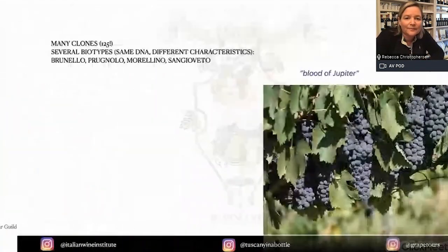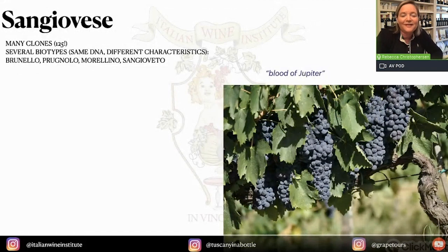Well, we got to talk a little bit about Sangiovese, the king of grapes of Tuscany, but also the most grown red grape variety in Italy. It's in Tuscany, though, that it's found its perfect habitats. Because it's very site-specific, it expresses itself quite differently from place to place. And so it's found a few places here in Tuscany where it has become famous.